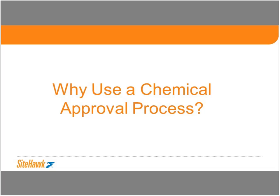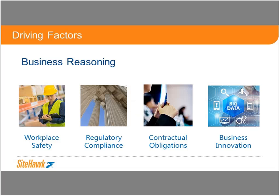I think that we should probably start out and talk about what are the business reasons around why companies want to do that. Sure. The primary thing is workplace safety. Your employees need to be safe. They need to know what materials they're using, what hazards they may incur as they're using those materials.